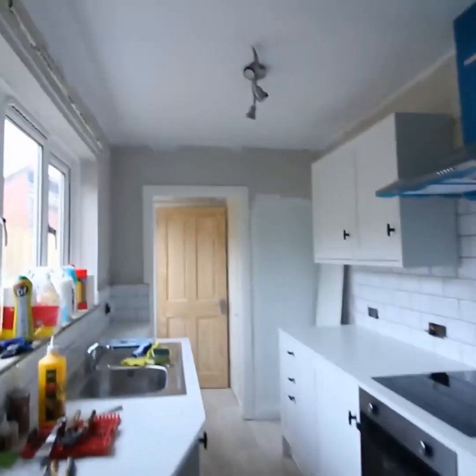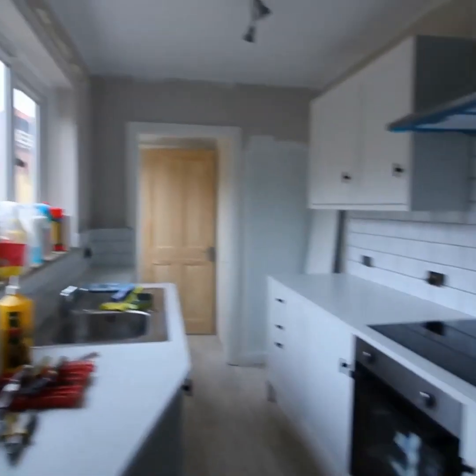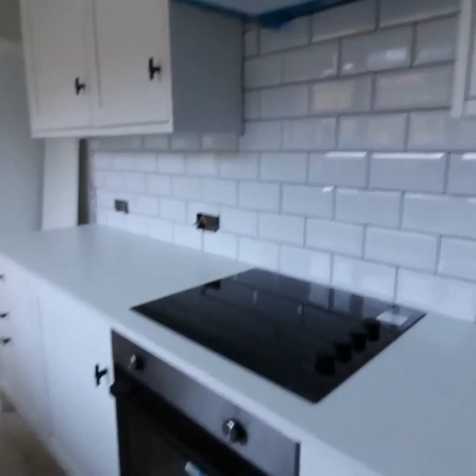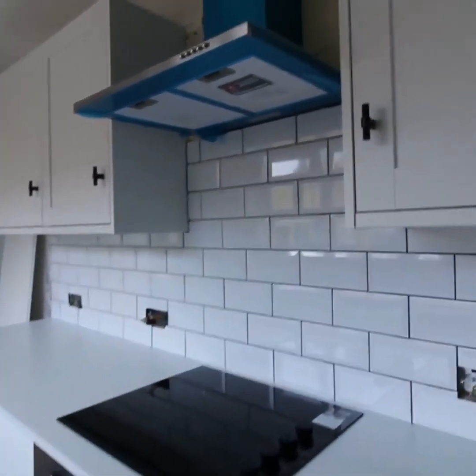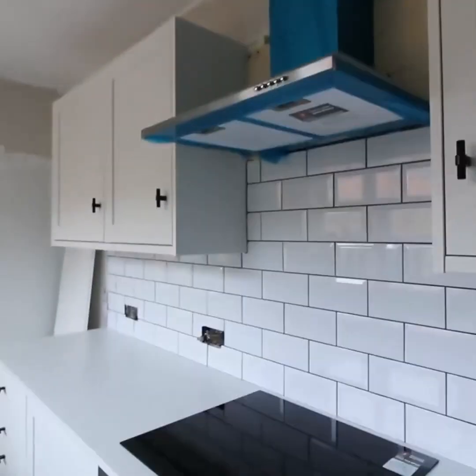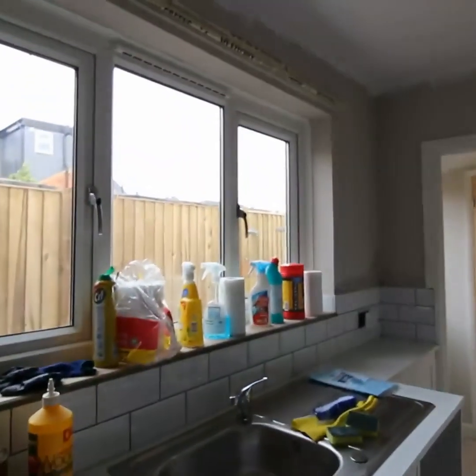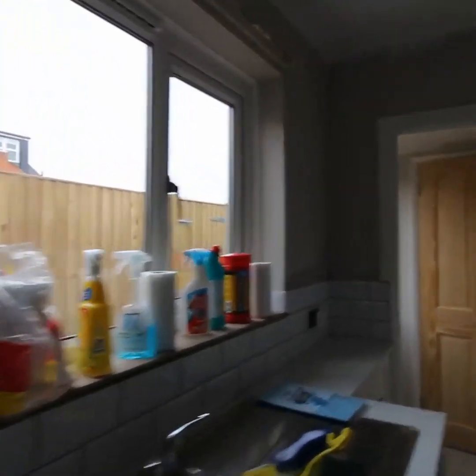Then we have the kitchen, where you've got the oven with hob over. Extractor fan. And there we have the sink, looking out into the side.